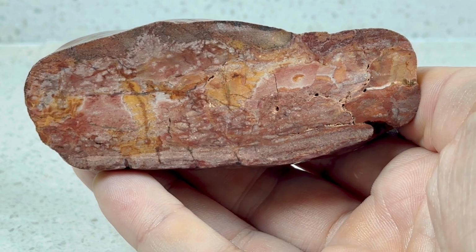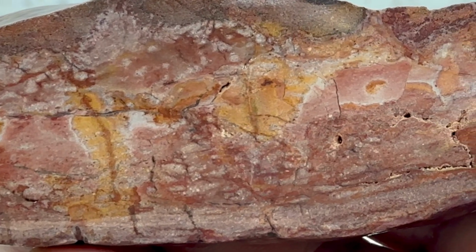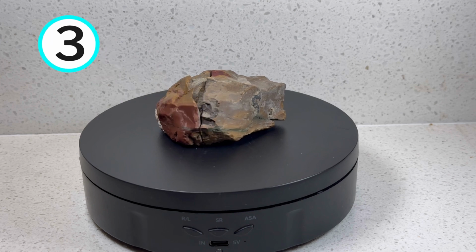And then there's some infill of the veins that's happened as well, but really, really pretty. I love the patterns and the way that it's turned out. This is definitely unique. Haven't seen one like this. Okay, let's check out this rock.